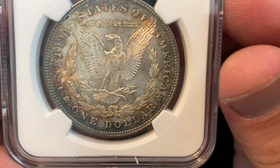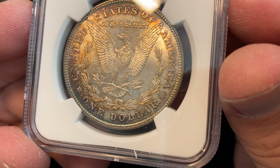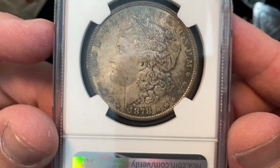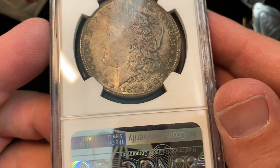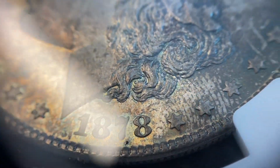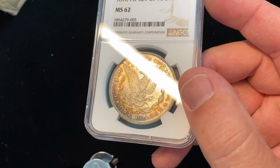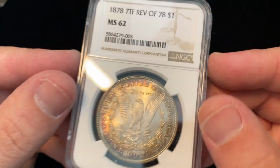Next up is an 1878 7 tail feather Morgan, and you may have noticed something about this right away, and that is that the coin has been put in tails up instead of heads up, and that is very intentional. A few of you have asked how that happens, and the answer is you request it. You send it in and you say, hey, put the tails up on this coin, would you? Because it's just got a really nice eye appeal to it.